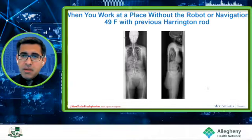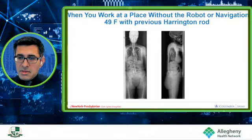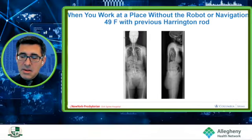But what happens when you work at a place without a robot or navigation? And so this is what happened to me for the first about 2.5 or so years of my practice. I was at a place where we did not have navigation, we did not have robotics. And this will be true for many fellows and residents as they leave their major academic institutes and go to smaller private practices or community hospitals where they may not have access to all the technologies. And that's where you are going to have to rely on freehand screw placement techniques to be able to perform these surgeries. And so that's what I did here.